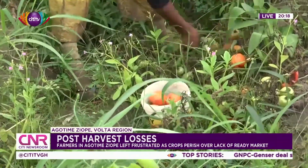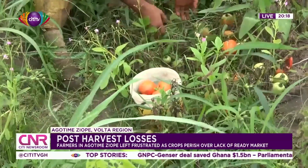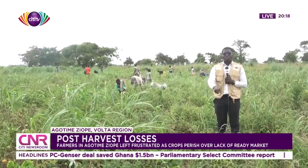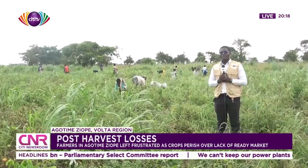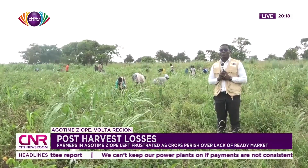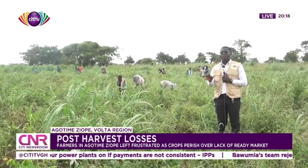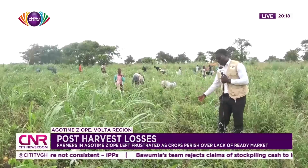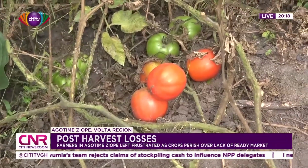Now, you have to transplant the nursery onto the field. It costs about 40 cedis to transplant the seedlings from the nursery beds onto the farm. So for a 10-acre farm like this, it will cost about 4,000 cedis to transplant the tomatoes onto the field. So we are counting about 30,000 so far. After about a month into the production, they would have to dig the furrows onto the ridges so that the ridges become taller and support the crops better.